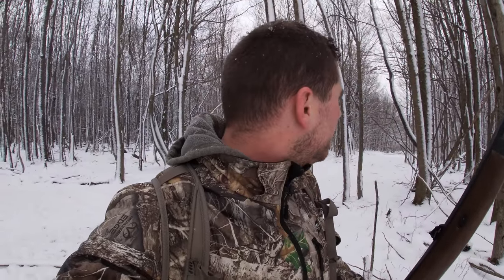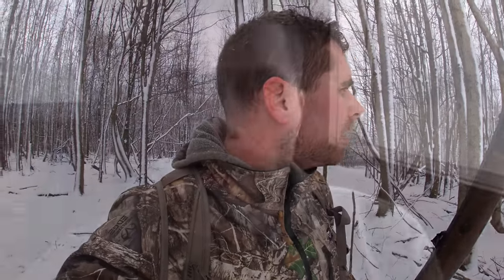I haven't had any good shot opportunities at all. Just that one fawn I could have taken a shot at, and even that would have been a tough shot. We'll sit here for a few minutes and then we'll head across the road and sit for the evening. I think some of these deer actually went across the road.